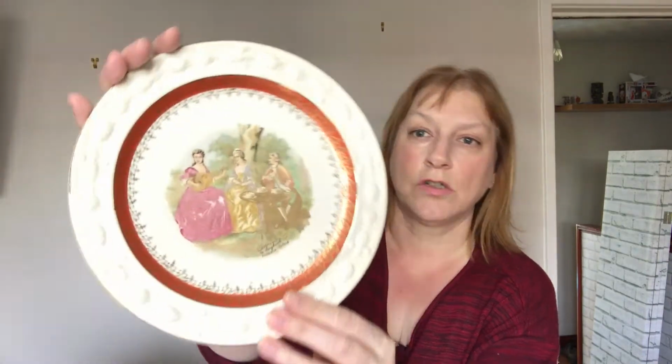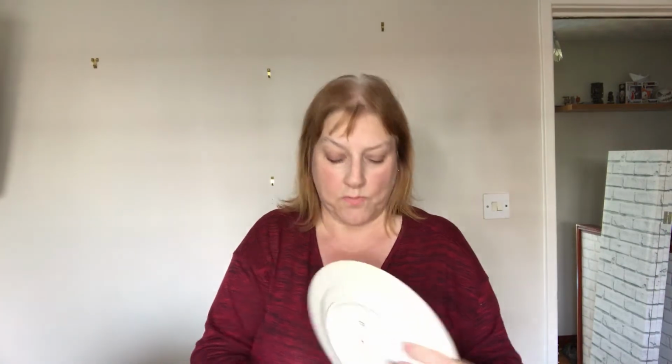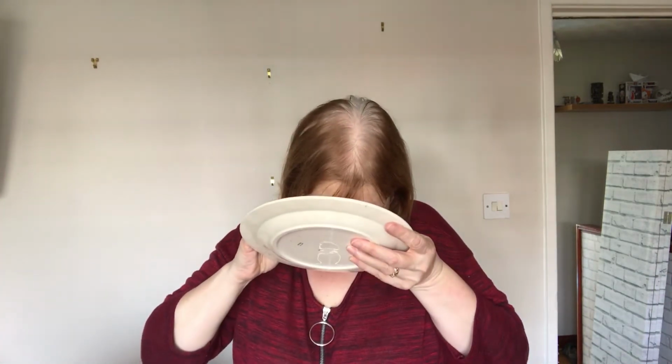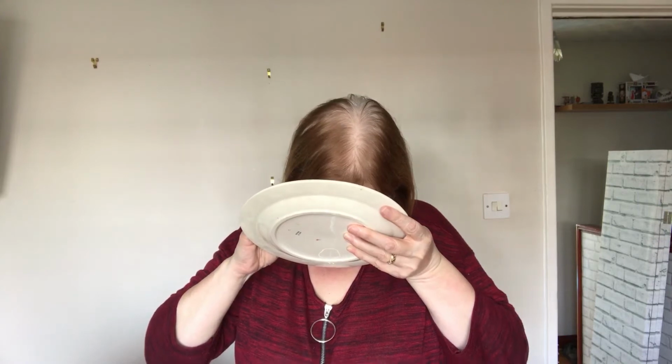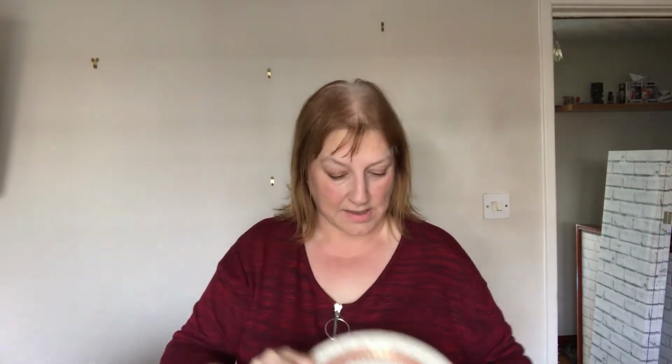So I'm just going to move this out of the way so I don't break any of it. Okay, next out of the box is another plate, just a single decorative kind of plate, which has got some old-fashioned, maybe Georgian, Victorian ladies on there. And this says made in England. And it's got some writing on the front, which says Fragonard, M. Langboek, Amsterdam, Holland. So I'll have to do a bit of research on that. So will I list it? Will I not list it?